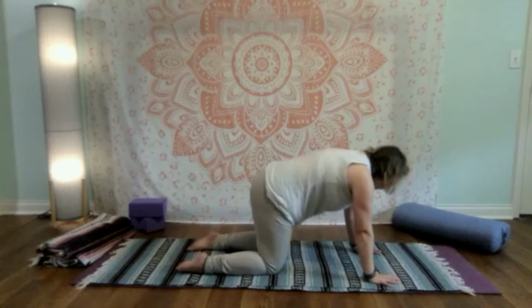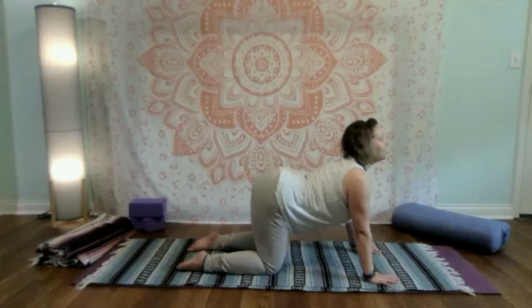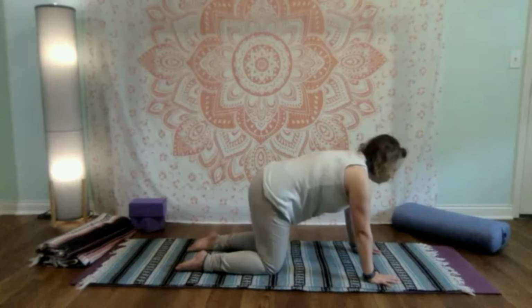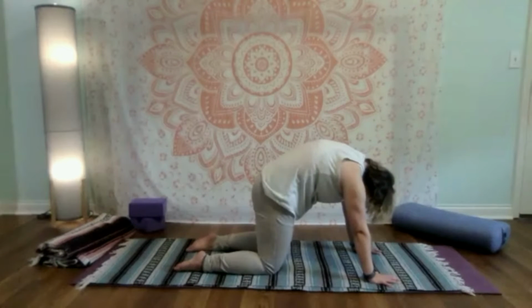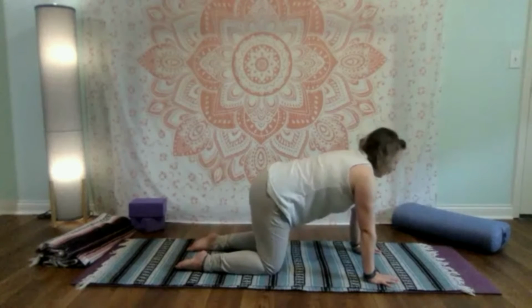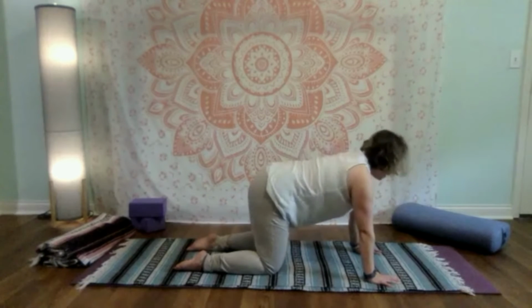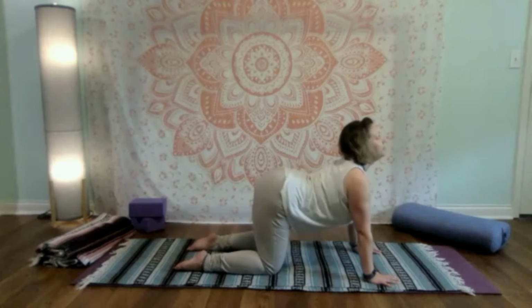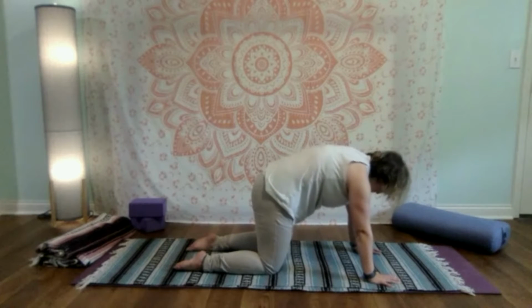Belly button is in. Inhale, shine that heart forward, tip that pelvis back, look up there towards the ceiling and the wall meeting, and we'll round. Good. Looking towards the belly button or the thighs. Inhale, cow. Exhale, cat. Inhale, cow. Exhale, cat. Good. From here, be at ease.